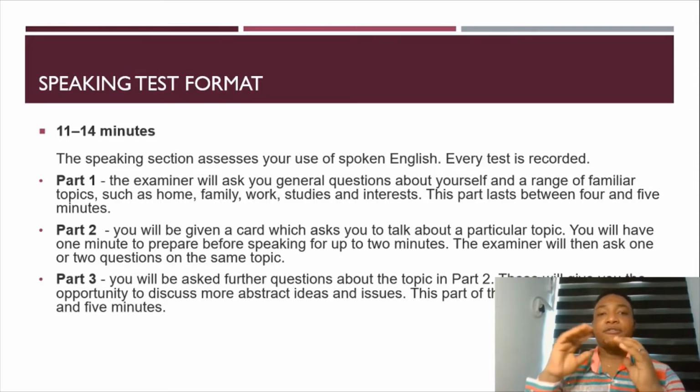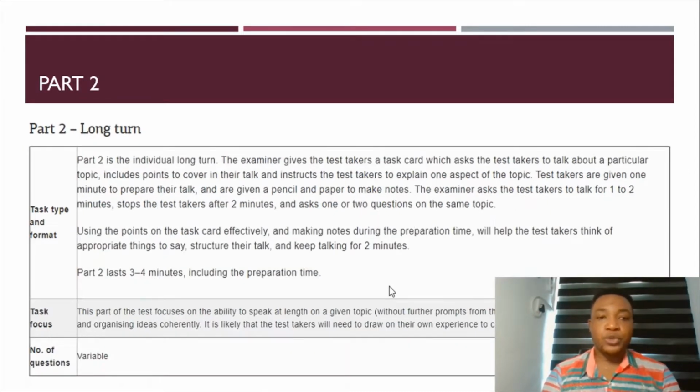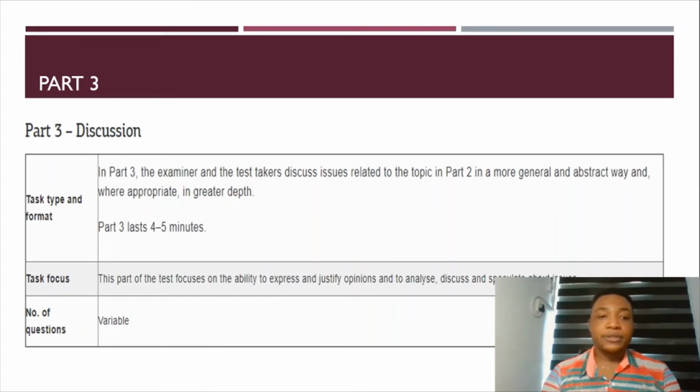Now part 3 is further discussion on part 2. Based on the topic in your part 2, you're asked further questions. But in this third part, you give more abstract ideas. Again, you can screen grab this page and read in detail some other things that you need to know about part 1. Part 2 is also called the long run because you're speaking for 2 minutes, which is really a long time in the IELTS speaking test. Again, you can screen grab this screen and walk through part 2. Part 3 is discussion. Like I said earlier, more general and abstract ideas on the second part.